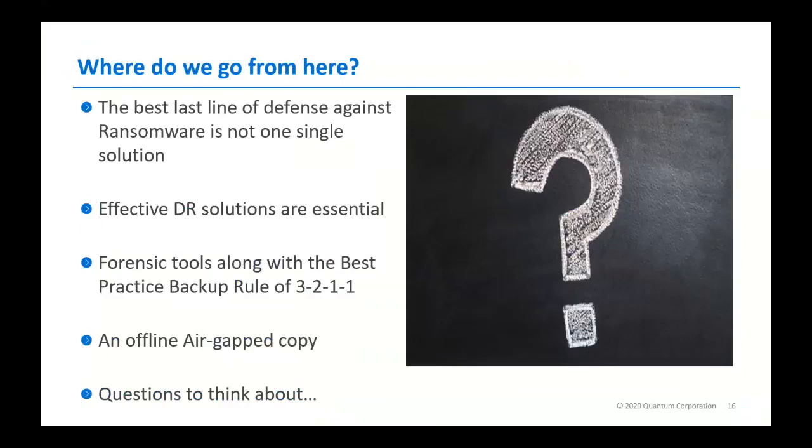So the question is, where do we go from here? The best line of defense against ransomware is not one single solution. It is a combination of various tools that will best protect your backup and your archive. It's between the security software that you're using, it's the backup application, it's the hardware on the back end, and it's all different types of tools that you're going to need in order to securely protect that data.